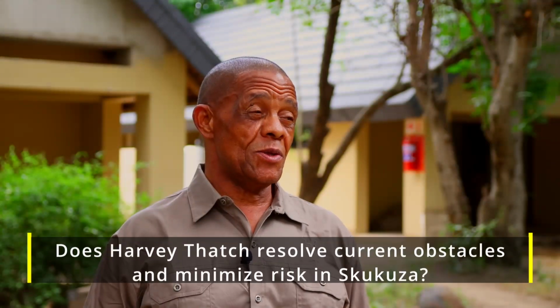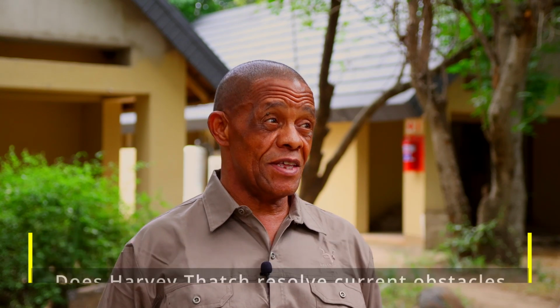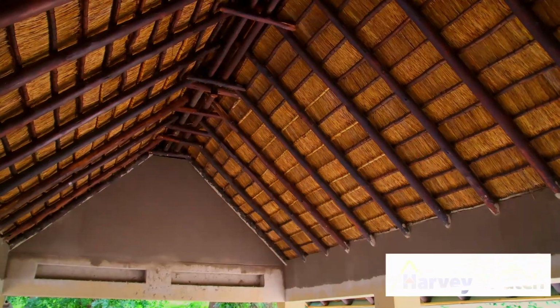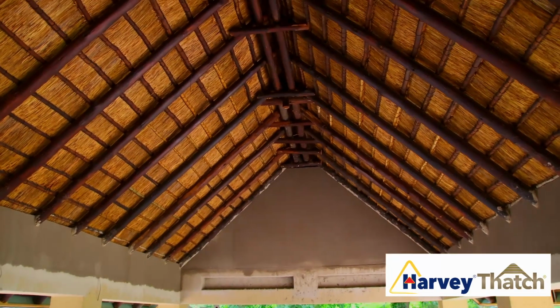It will minimize it in that we're still keeping a little of the thatch underneath to maintain the look of being under a thatch roof. So it will still be there, but the fire hazard point of it will be minimized.